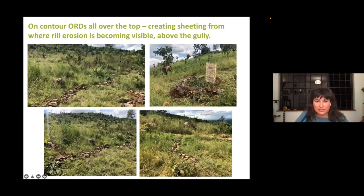So here what that looks like is, you can see we've got all kinds of different stones. Everything is on contour, these one rock dams. They're a bit hidden in the grass, but you can see also in combination with tree systems and water harvesting structures for individual trees that are mulched and protected. So really looking at the entire landscape, not even on individual people's farms.